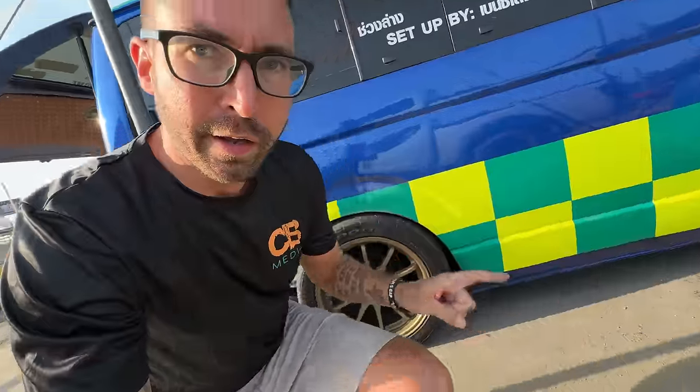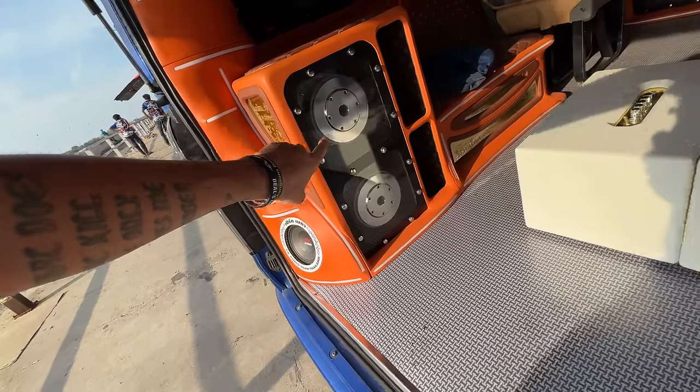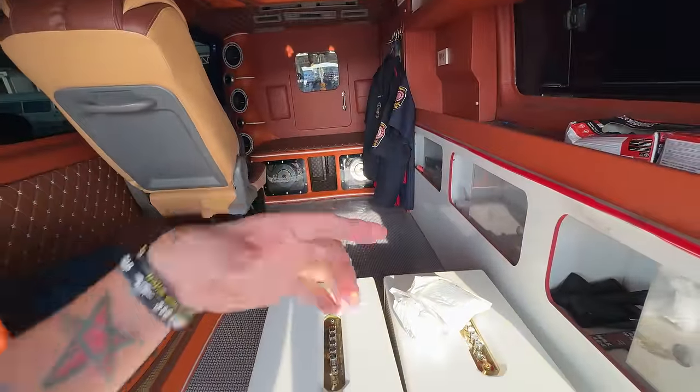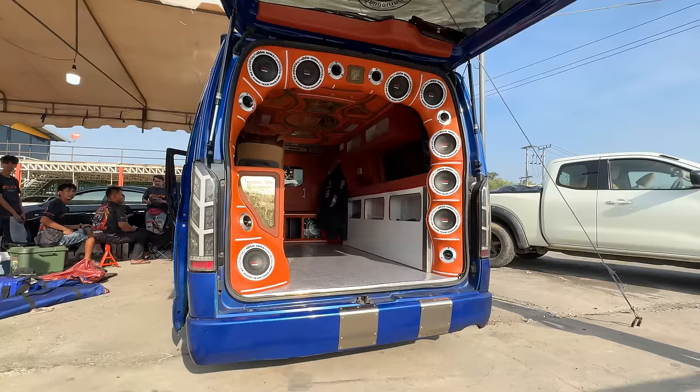And proof of how serious they take this event, look here. On the rear, he's got Hero Drags. These are locally made drag radials. You see it has two subwoofers here, and then it has two more subwoofers back there. Like, why do you need four subwoofers in your ambulance taking a patient to the hospital?